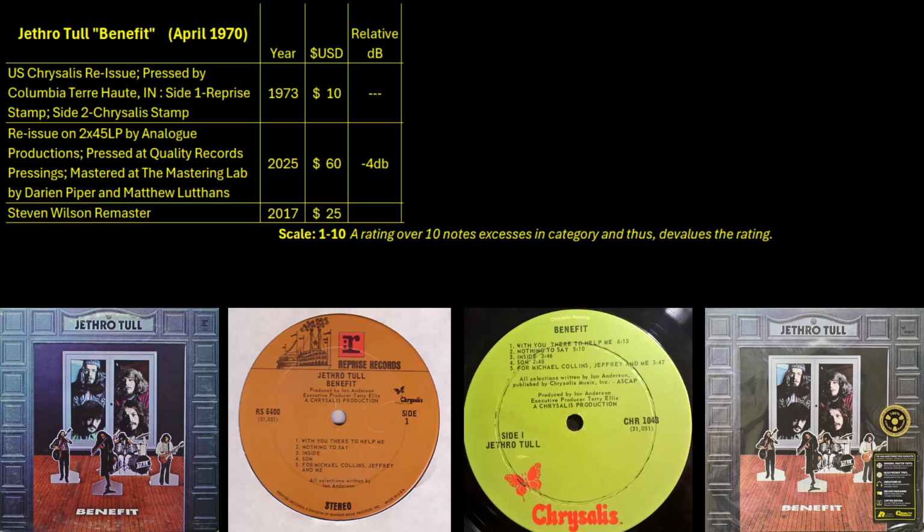Now, the reason I don't talk about the Steven Wilson remaster, I'll get to that, but it is basically not an apples to apples comparison because it's a remix. And I want to make that clear. It's very different. But let's focus on these two.